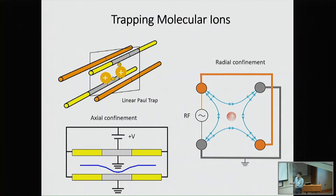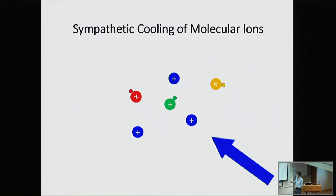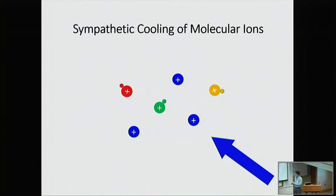And to cool them, since we have a toolbox that's developed in laser cooling and trapping of atomic ions, we can exploit the cooling interaction between charged particles and put molecular ions and atomic ions in the same trap and laser cool the atomic ions, and through this, what we call sympathetic cooling, the translational motion of the molecular ions is also cooled. Okay. So trapping and cooling, it's really challenging for neutral molecules, and for us, we are kind of cheating. We are using charged molecules, and that's really easy.